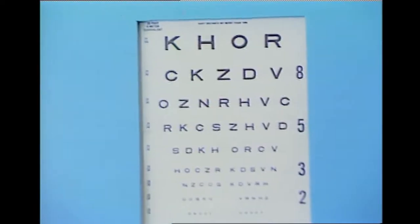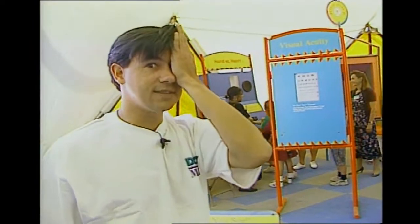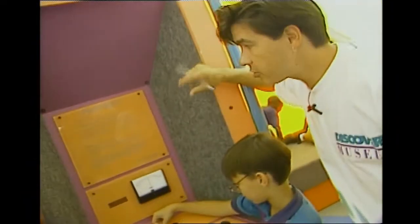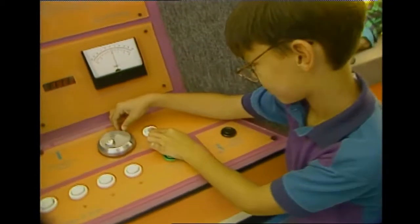Here at the Science Carnival, they also have things that make sure that your health is okay, like checking out your eyesight, or checking your blood pressure, or a machine that shows how strong your heart is and how it pumps blood. And this machine checks your hearing. It puts out a tone, and then what you have to do is press these buttons and turn this dial to match that tone.